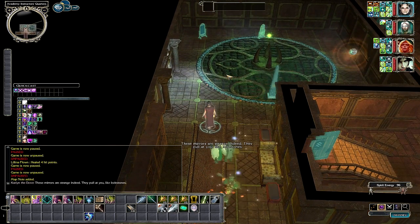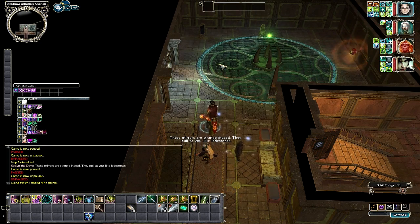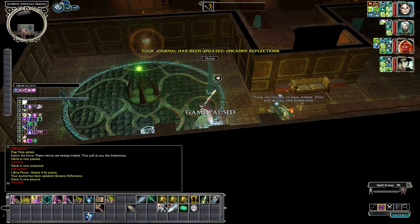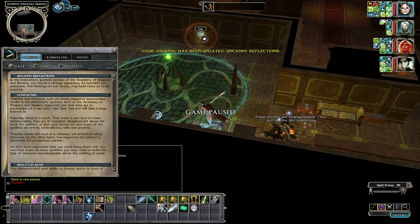Why is there an orb here? These mirrors are strange indeed. They pull at you like lodestones. Uncanny reflections. In the instructor's quarters section of the Academy of the Shapers and Binders, you found a strange apparatus, its function yet unknown. The floating red orb nearby may hold clues as to its purpose.